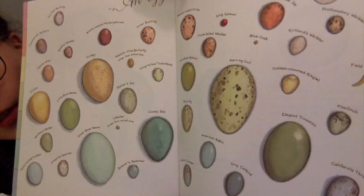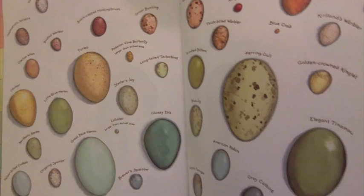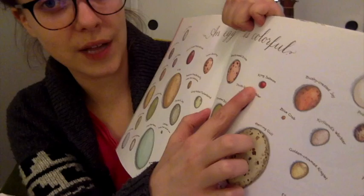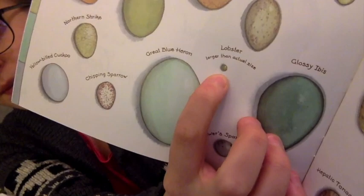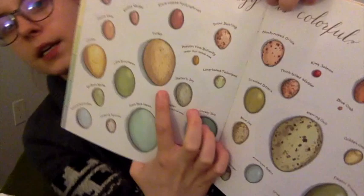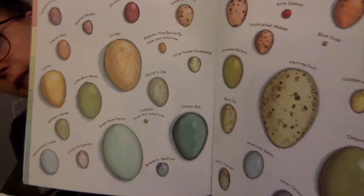An egg is colorful. This is really neat to see how many different colors of eggs there are. It almost looks like Easter eggs, but these are actually real eggs. I'm gonna just name a few of them here. See this little red dot? This is a king salmon, so that's a type of fish egg. A blue robin egg. A lobster, this is actual size. So that's what the actual size of a lobster's egg would be. A turkey egg. There's just so many I can't decide, but I'll just hold that up for you to take another look at all of those beautiful different eggs.